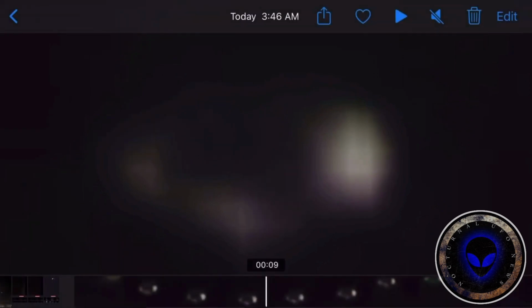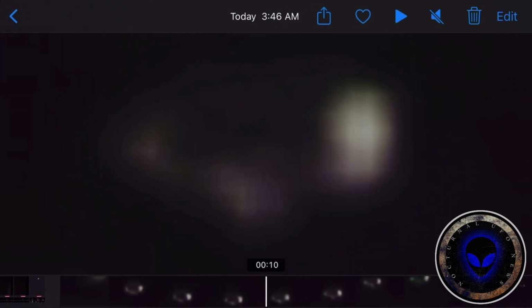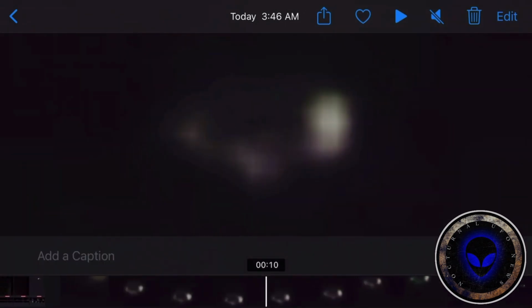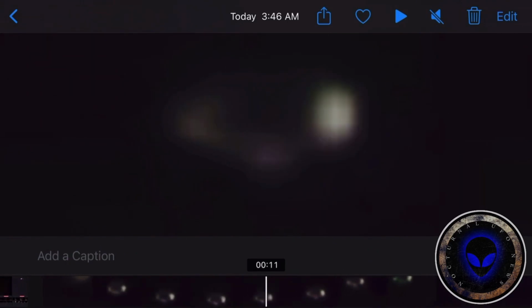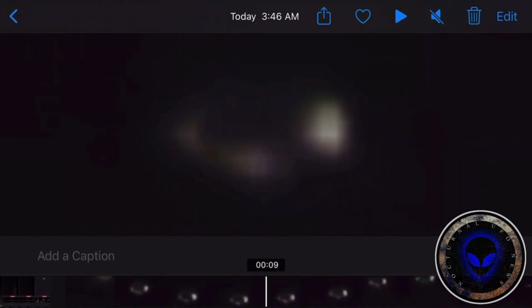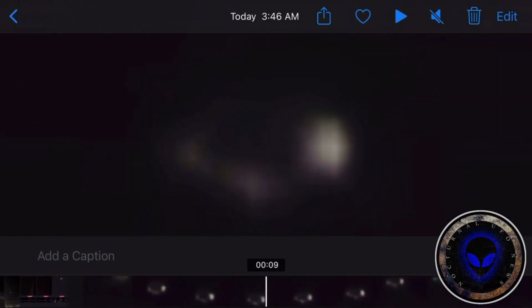Now, this was probably a good 100 yards up in the night sky. A family filmed this. You see me right there playing around on my editing app, trying to zoom in earlier today to get you this video. Incredibly difficult. But the more I do this, the better I'm learning the little tricks of the trade. I'm learning how to zoom in on these objects.